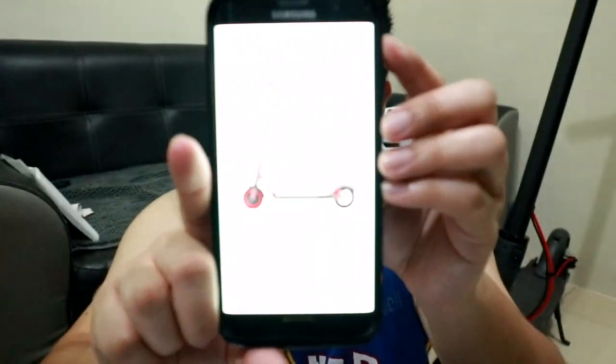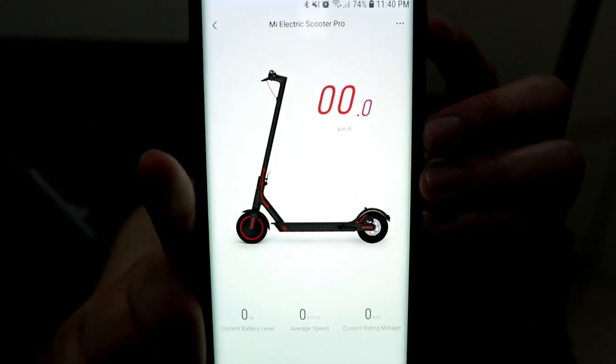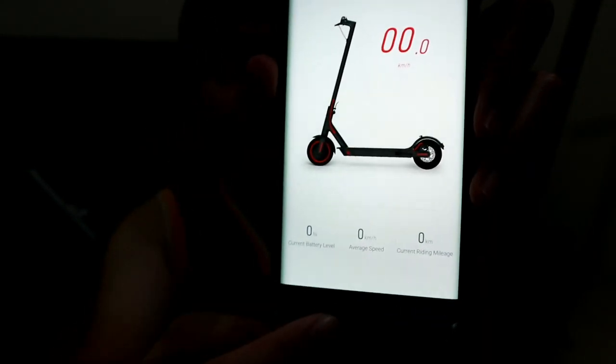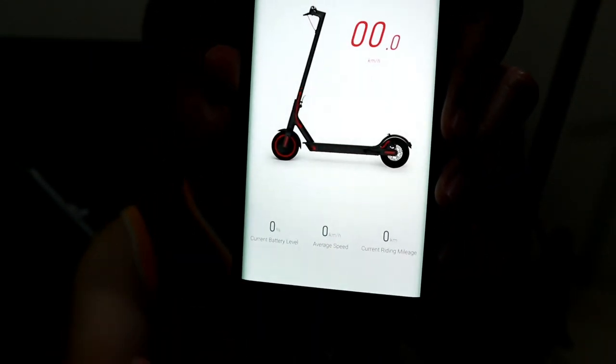So I've been using nga this scooter for 3 days na. And pakita ko lang sa inyo yung mileage ko. Pakita na. So yan yung app niya. Yeah, so makikita niyo yung current speed, yung trip. Itong mga to is for your trip, current trip. So yung current battery level during that ride, and then average speed, and then yung current riding mileage during that ride on that.